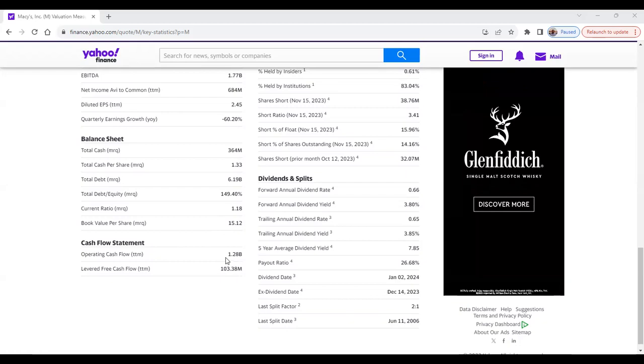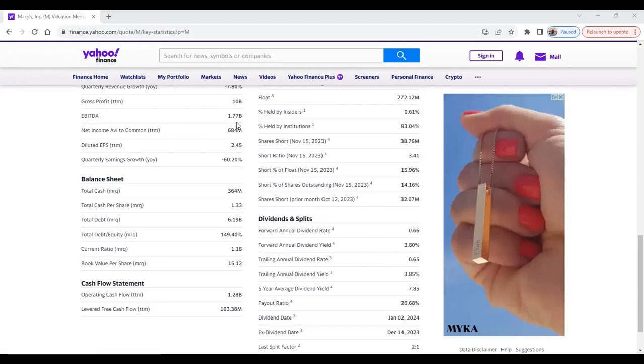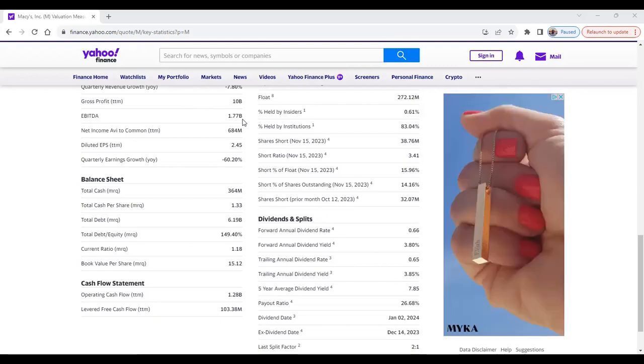Now there's one thing I wanted to say. I think I missed that part, which is EBITDA for Macy's. Macy's EBITDA is 1.77 billion. It's the measure of its earnings before interest, taxes, depreciation, and amortization. It signifies Macy's ability to generate operating income. Generally, investors look at EBITDA to assess a company's financial health and its ability to service debt. In the case of Macy's, this EBITDA of 1.77 billion suggests a positive operating income, but the high debt level of the company needs to be carefully considered because it may affect the company's ability to meet financial obligations.